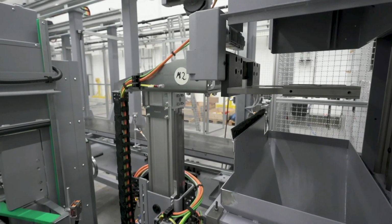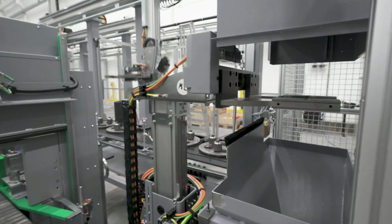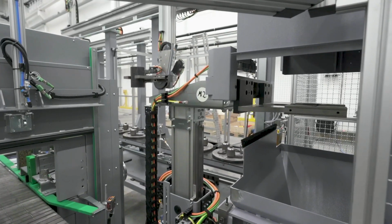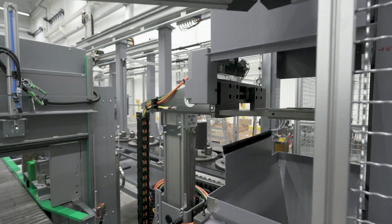So now we make a threading. The last phase, and the coupling will be unloaded. The coupling will be turned with a portal gripper. It is turned to another pallet, and now it goes to another spindle.